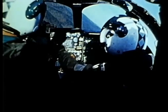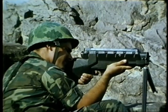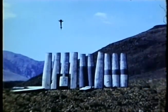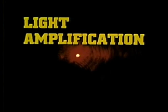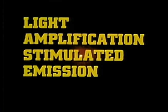Today, lasers are an integral part of naval warfare, used in target designation, ordnance guidance, ranging, weapons fusing, and communications. Laser use and sophistication continues to expand. The word laser is an acronym for light amplification by stimulated emission of radiation.